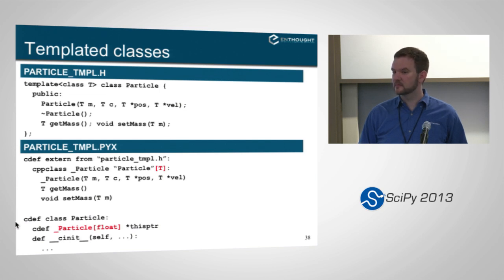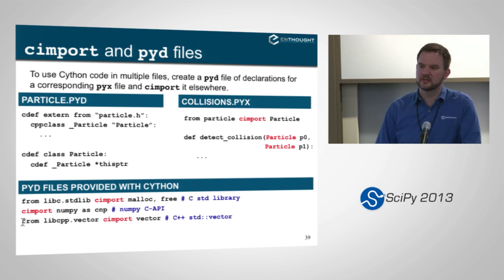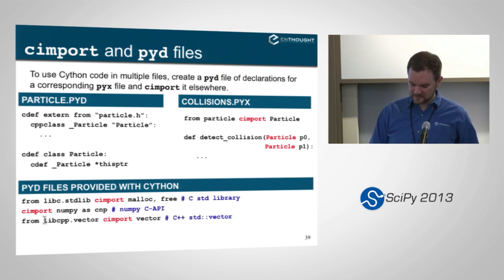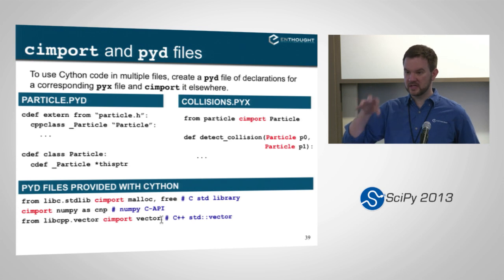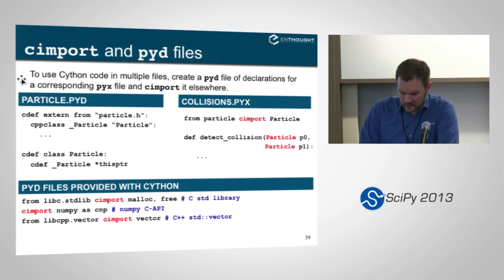What about STL? It's supported. I'll show right here an example of pulling in vector from libcpp.vector. You can do vector square bracket float, for example, and that's now a way of declaring a vector of floats in Cython. Unfortunately, I don't have time to go into it here, but there is an example using that inside of the demo directory. Boost isn't automatically supported, but you can absolutely use Boost if you need to.